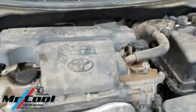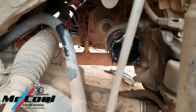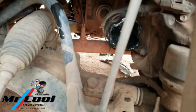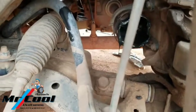So bank 2 should be the one at the back of the engine, which I can show you right now. Okay, say hi to oxygen sensor bank 2 right there. She's just hanging off really like an eagle, soaring up there like it's got no problem. You got the right idea.